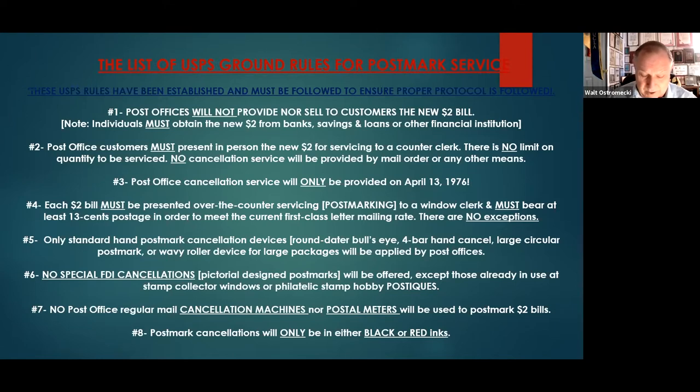Number four, each $2 bill must, and I'm underlining the must, be presented over the counter to a window clerk for servicing and postmarking. And here's another must: bear at least 13 cents postage, or the current first class rate, which was 13 cents. There are no exceptions. Fifth, only a standard postmark cancellation. We'll take a look at what those look like in just a little bit as the program proceeds. There will be no special first day of issue cancellations or pictorials designed for release that day. The only place you might get anything similar to a particular picture would be at the Postiques, or what were called stamp shop post houses, and there were only 15 nationwide.